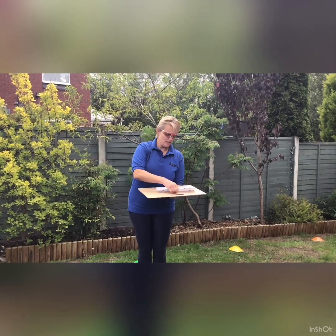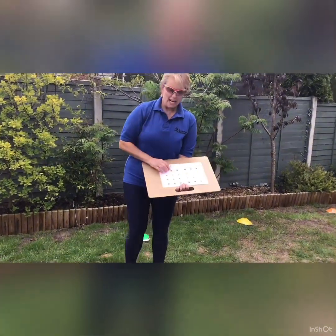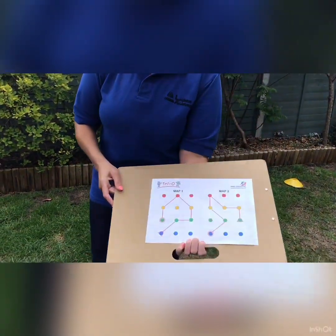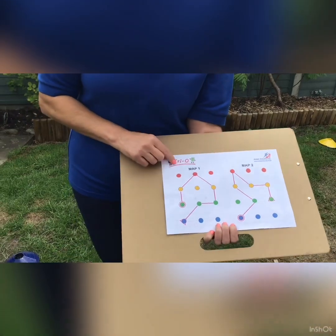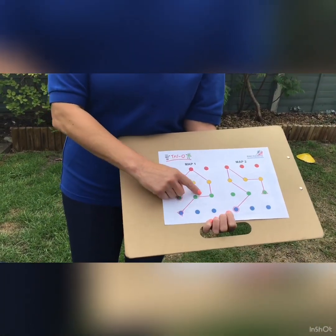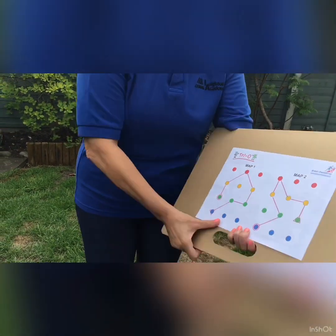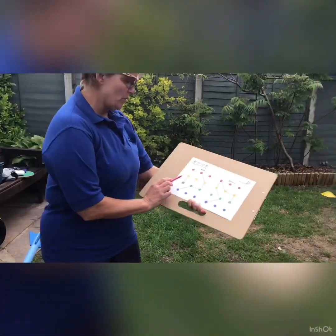So these are the maps, okay? And somebody will already have the answers. So either your teacher, your mum or dad, or whoever you're doing this with will have the answer. And you will start at point B and you will walk your way around your map. And for this, you'll need a pen. So we're going to start with map 1.